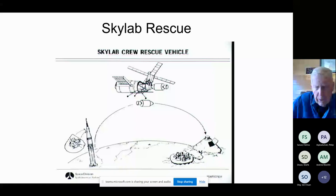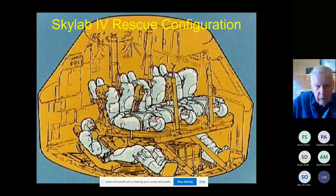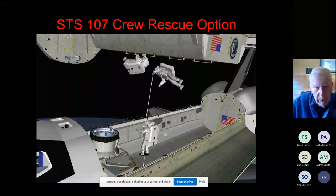Anyway, so they would take two crew members up in an Apollo capsule and bring the three Skylab crew members down, two of which would have to stay below the pallet, as you can see here. It was almost launched, but they managed to fix the engines or work around the engine problem for the command module and brought Skylab 4 back in their original command module. Crew rescue, transfer vehicle to vehicle, was considered as part of the analysis after the Columbia mishap.